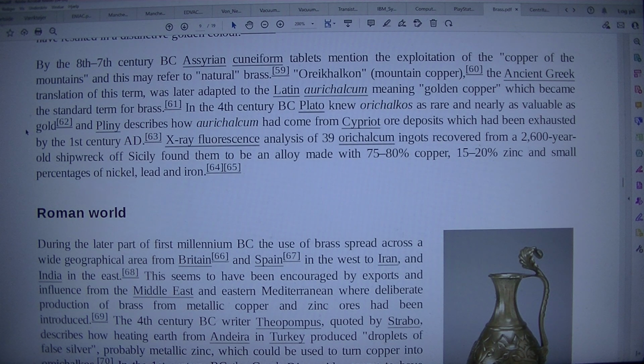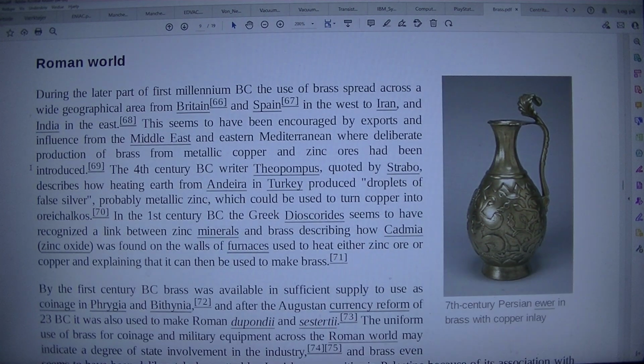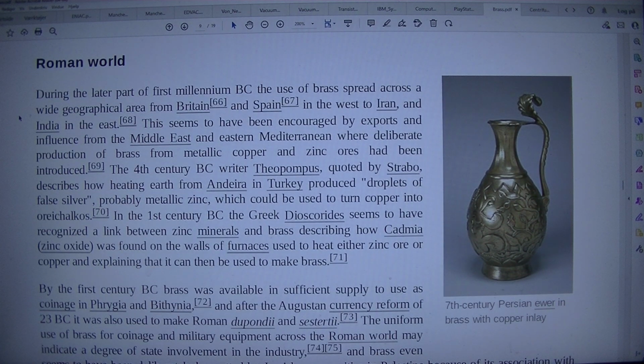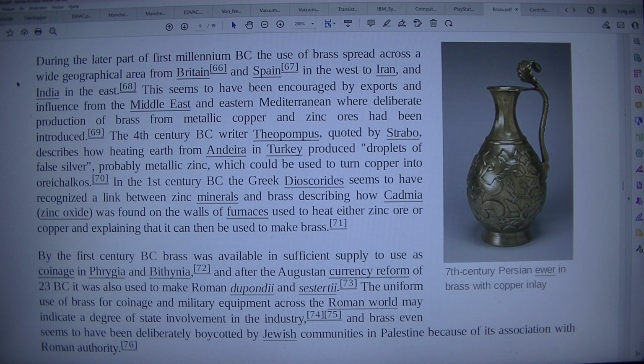Roman world. 7th century Persian ore in brass with copper inlay. During the later part of the 1st millennium BC, the use of brass spread across a wide geographical area, from Britain and Spain in the west to Iran and India in the east. This seems to have been encouraged by exports and influence from the Middle East and Eastern Mediterranean, where deliberate production of brass from metallic copper and zinc ores had been introduced.